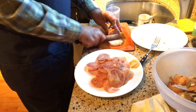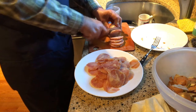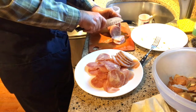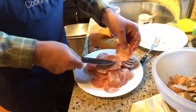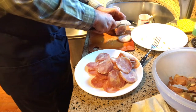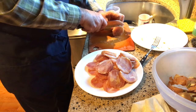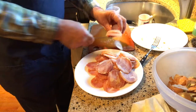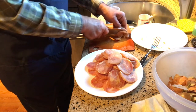There you go, almost done. So these are beautiful, beautiful slices. Look at this. And make sure you cut it right straight through. And I'll make one. There you go.